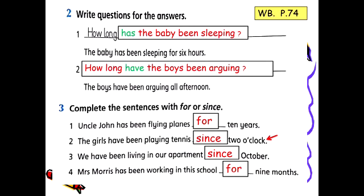Number 2, the boys have been arguing all afternoon. Step 1, start with how long, then exchange the place of have with the subject the boys. So it will be how long have the boys been arguing? Notice here that we have used has with sentence 1 and have with the second one, because the subject in sentence 1 is singular, baby, baby has, and the subject in the second sentence is plural, the boys. We use have with plural nouns.